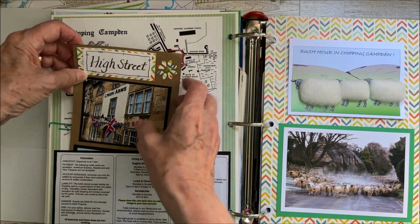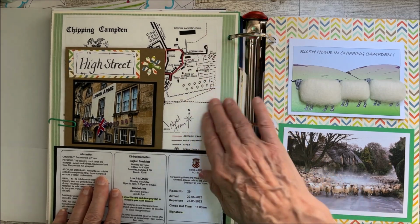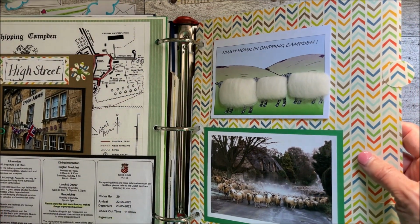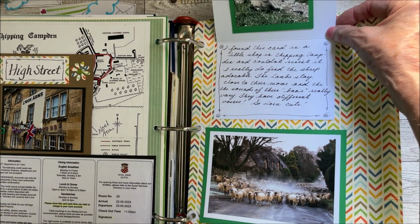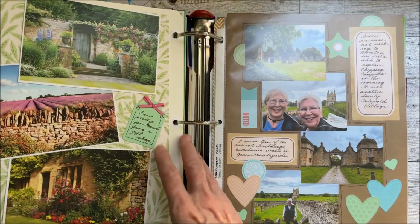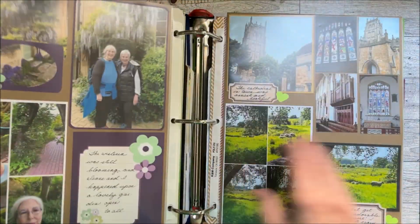And again, I'm using some junk journal type stuff. Here's the receipt from the hotel and a little bit about Chipping Campden. These are some postcards I got at a gift shop in Chipping Campden. I love this. I thought that was so cute. More postcards, more pictures.